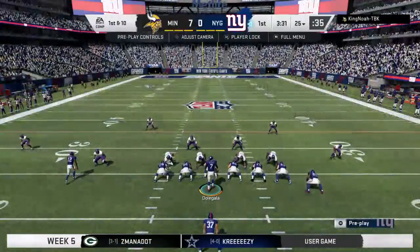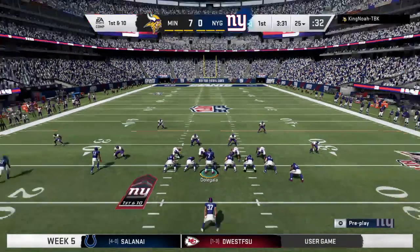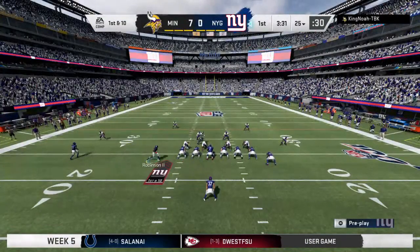Ready. 30 base. 53, Mike. That's right, baby. They don't want it. Now. Go.